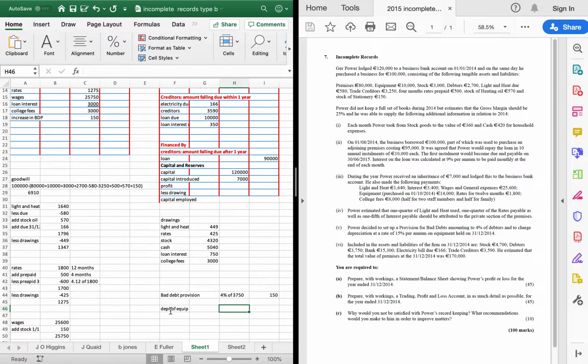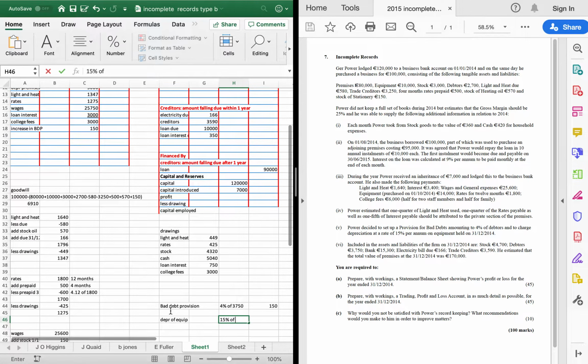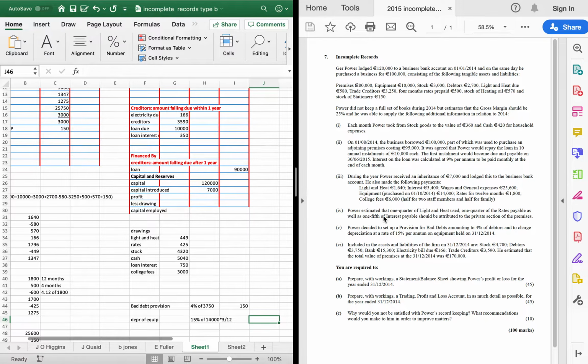So it's 15% of the equipment, which is 14,000. You bought the equipment on the 1st of the 10th, so you have 10, 11, 12, 3 months. So that'll be $525. Which seems very low. Why was there equipment at the start? There was. Right. I'm a complete clown.